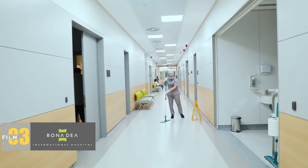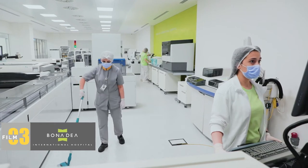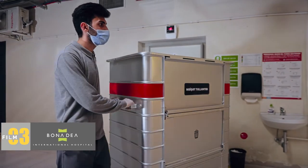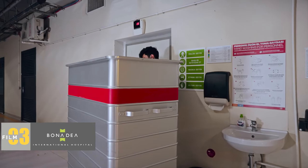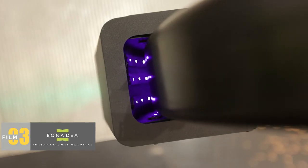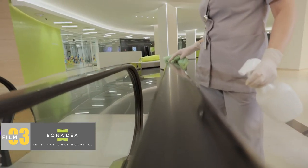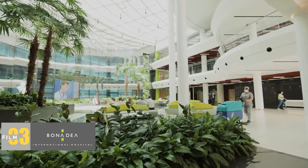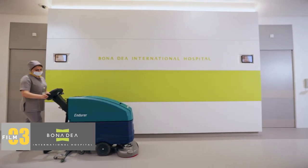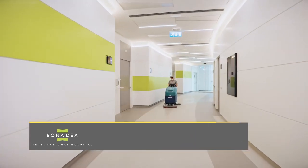Lobbies, inpatient departments, polyclinic, radiology, laboratory, and other departments are cleaned in accordance with the requirements applicable to them. All the hospital wastes are transported to waste refrigerators by porters using special containers. Escalator handrails are cleaned every 2 hours and disinfected by a special ultraviolet device. As our hospital has a large area, 40,000 square meters, we use scrubber dryers. Scrubber dryers clean the floor by scrubbing it with water and sucking the dirty water, thus accomplishing three tasks at the same time and making the job easier for the cleaning staff.